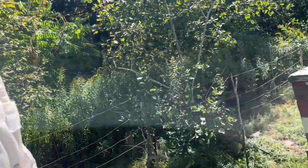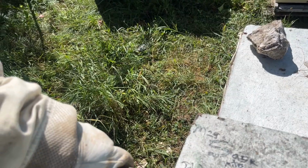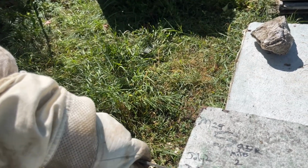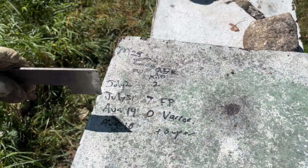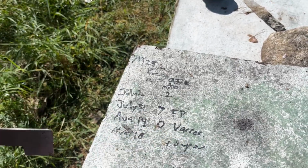In terms of mites, that was the most important job for winter preparation, and the mites were well on top of at the moment. We had hives here 2nd of July had 2 mites, so no treatment at that point. 31st of July had 7 mites, and so we gave it Formic Pro. By the 14th of August, it had 0, so I put on Viroxan.